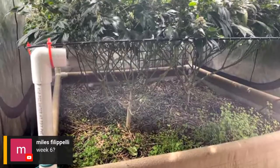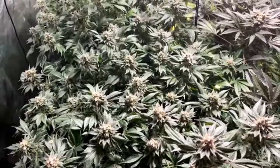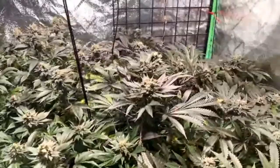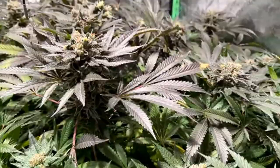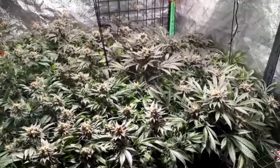So just quickly, Miles asked if you're on week six. Actually going to week nine. So the GMO's kind of starting to wrap up. And I think the first time I grew this Wookiees, it went like 11 and a half weeks. But it's starting to fade out right now, so I might be able to harvest it a little bit earlier, which is nice. But the GMO is an 11-week finish.